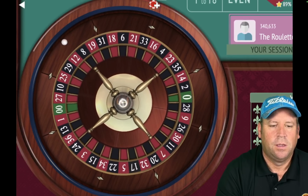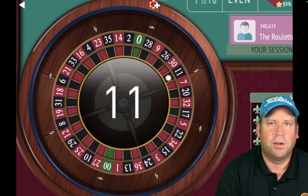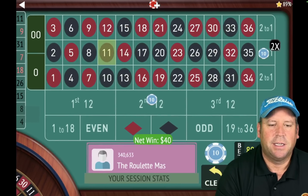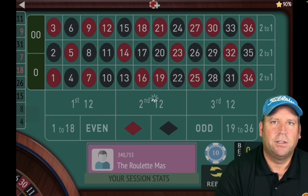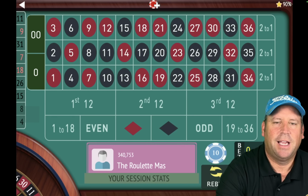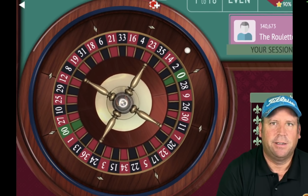Here we go. This is a $2,000 bankroll system. If that's too much for you, that's no problem at all. You can just cut the bets in half for 1,000, or cut the bets even further down to dollar units if that works. So we won that last one, but we're not in session profit, so we're just going to repeat the bet. Here we go. Let's see what we get here.